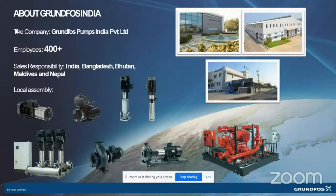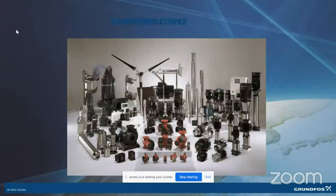A brief about Grundfos India. In India, we have two production units. Our first production unit and headquarters is in Chennai, and we have another production area in Gujarat, Dantali, Ahmedabad. We have more than 400 employees. From India, we also operate Bangladesh, Bhutan, Maldives, and Nepal. There is a complete assembling and manufacturing facility in Chennai and Ahmedabad. So just a brief about Grundfos.